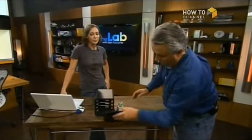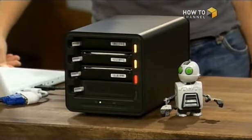Yeah. I have it hooked up with Apple TV and stream my content to Apple TV. Yeah. Oh, that's neat. And it can be a little slow, but that's why I would like it to be FireWire. FireWire would be a little bit better. It's still great. It works perfectly.